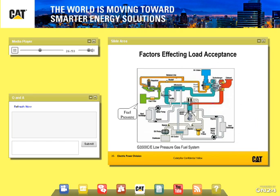Another item that you can use to help yourself is to increase your fuel pressure. These engines are all low-pressure gas-focused engines. They can use about 1.5 to 5 PSI of gas pressure in their fuel system to be able to feed the fuel. The higher that fuel pressure, the quicker you're going to replenish that supply as it tries to draw on the fuel supply to feed a change in load.